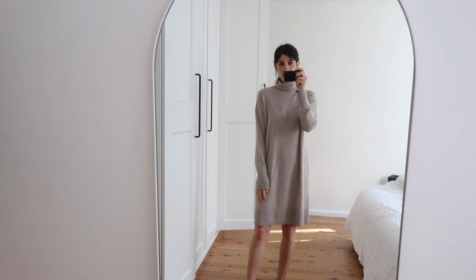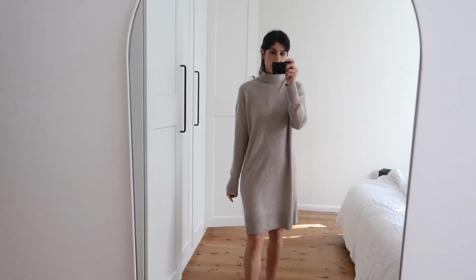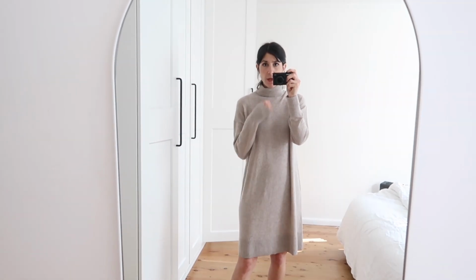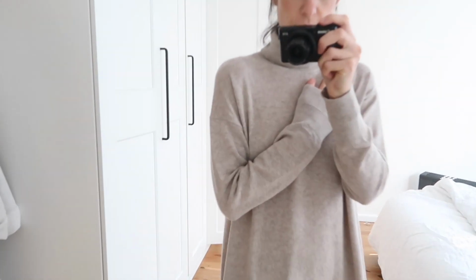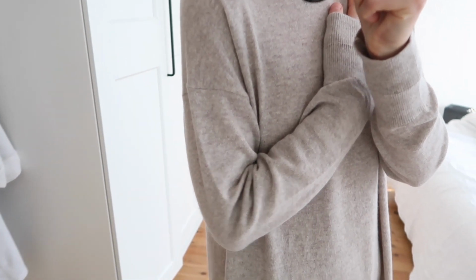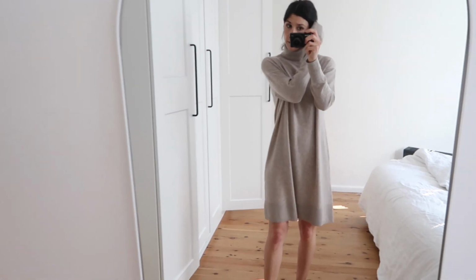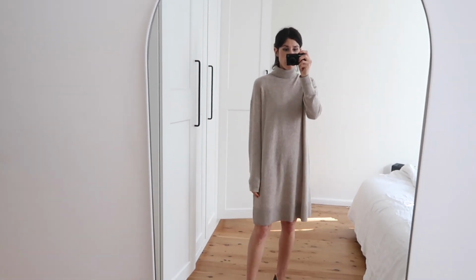It comes to just above my knee, so one that you could wear to the office and dress it up with a blazer and some heels. Yeah, it's really nice and soft too. Let me just come up close so you can get a look at the texture of it. I think it's the heathered oatmeal color. So yeah, I have that in the medium.